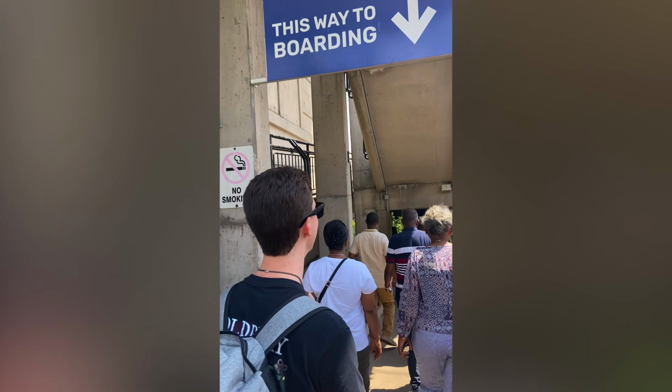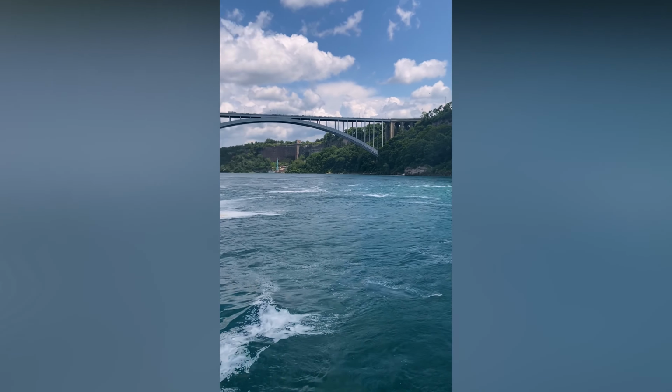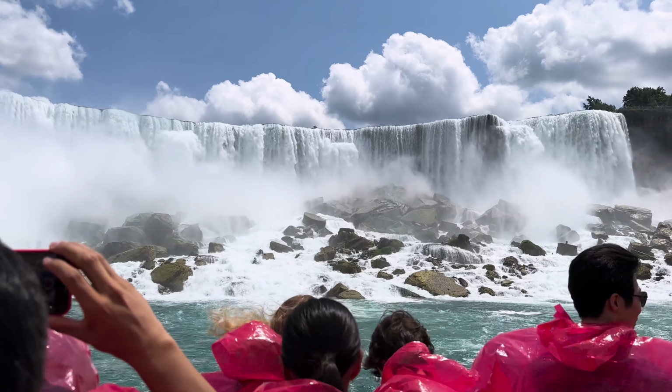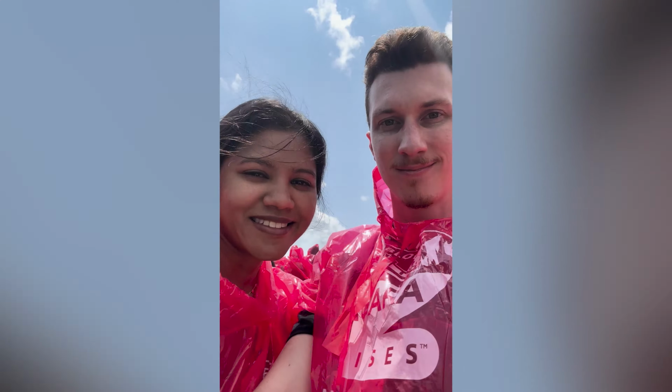After being topside for a while, we decided to head down to the boats to soak in the sights figuratively and very literally. Armed with a mighty poncho, we boarded a boat to get a closer look at the majestic falls. If you're trying to get photos or videos of Niagara Falls from the boat, allow me to save you some trouble. The very back of the boat on the top deck is the sweet spot.